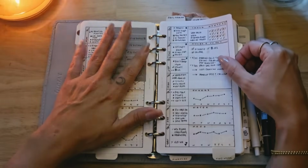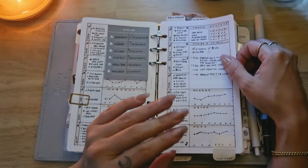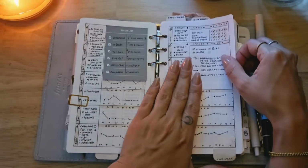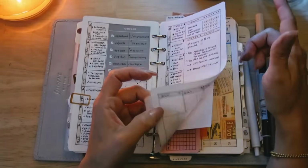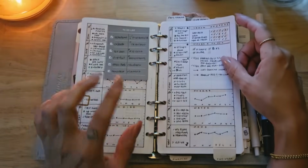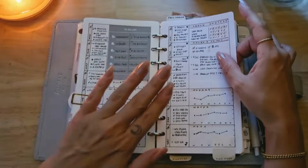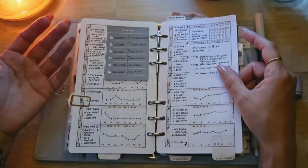I did get 3 packs, so 300 pages pre-cut and sized for the personal size, and even with the golden edges, it wasn't really that bad. So it was actually cheaper than buying the Filofax inserts. So yeah, what I'm doing is just creating my own setups.